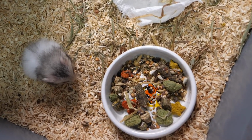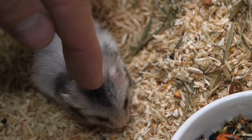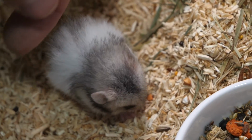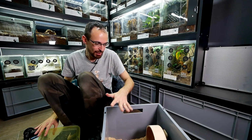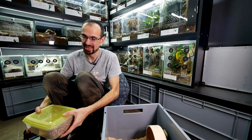Just wait until he spots this ball, food ball. So tiny. Beep, beep, beep. You see how light he is? Like, I'm barely touching him and I'm moving him with ease. So we got food, we got shelter, we got entertainment. Now we just need water. That is one of the most important things that you need.